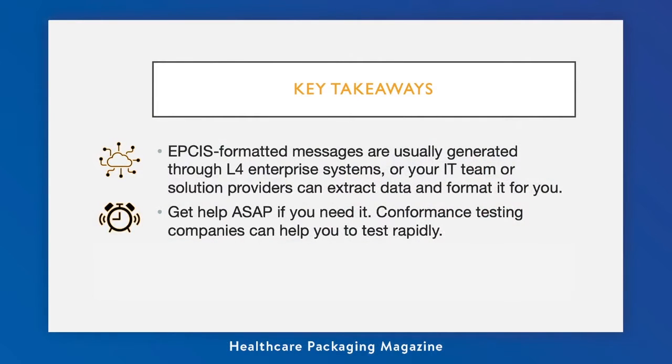Number 2, get help ASAP if you need it. The panelists recommended that manufacturers look into conformance testing companies that will help you learn EPCIS or help you be able to test rapidly. That way, when you approach distributors, you're ready to go.